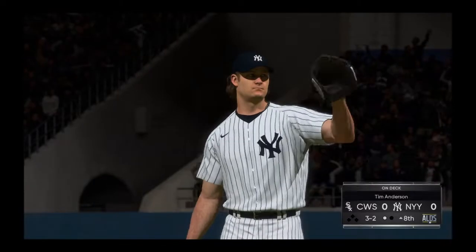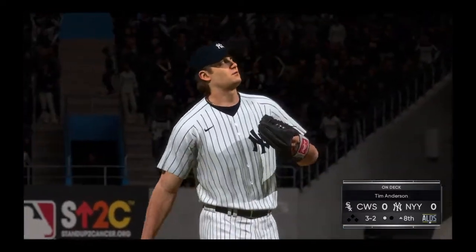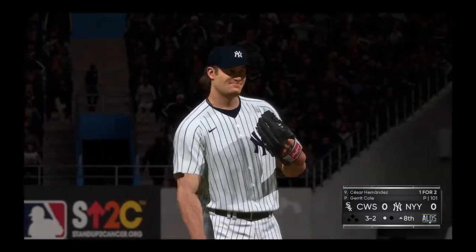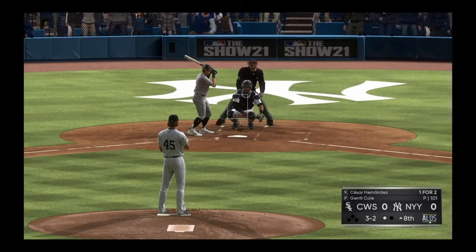Slider laid off for a ball. Well, the 1-2 pitch didn't go his way, and now a miss there on 2-2. You know he doesn't want this at-bat to get away from him, so I think we're going to see a challenge pitch on a full count.